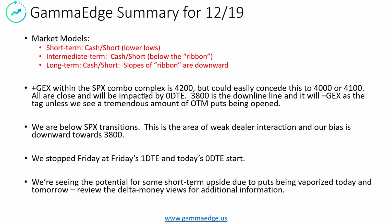Positive GEX within the SPX combo complex, which is both the AM and the PM settled complex, is at 4,200. But as you'll see, we could easily lose this to either the 4,000 strike or the 4,100 strike. All are close, and the 0 DTE action will most likely cause us to bounce back and forth between these, depending on how speculators want to play the upside convexity. 3,800 is the downside line here, and it will remain minus GEX for the foreseeable future, unless we see a lot of OTM puts being opened, which could pull us down and perhaps push that to a 3,700. But you'll see that's not probable for today.